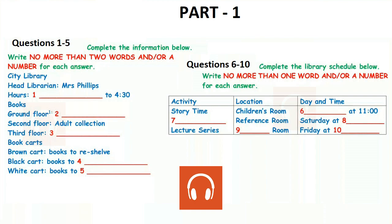You will hear a number of different recordings, and you'll have to answer questions on what you will hear. There will be time for you to read the instructions and questions, and you will have a chance to check your work. All the recordings will be played once only. Write all of your answers on the test pages. At the end of the test, you will be given 10 minutes to transfer your answers to an answer sheet.